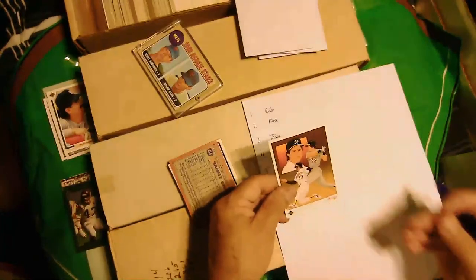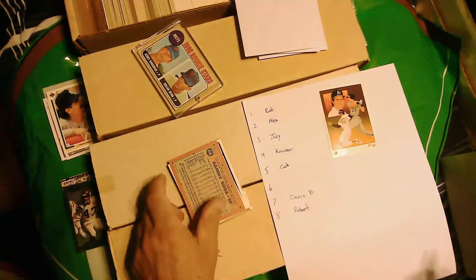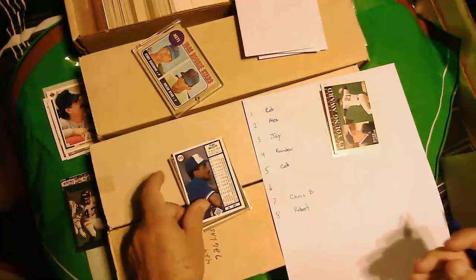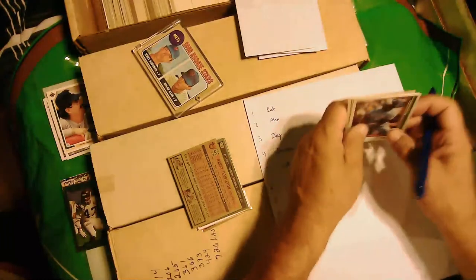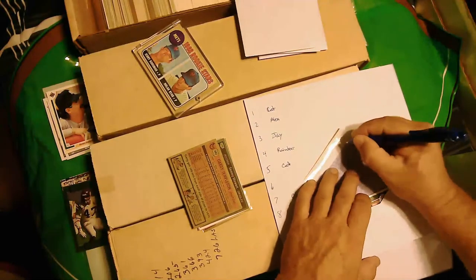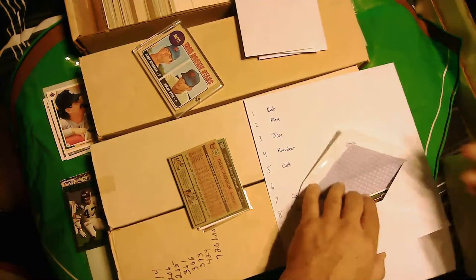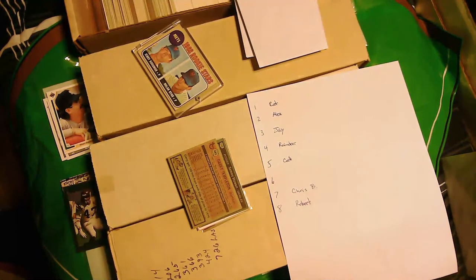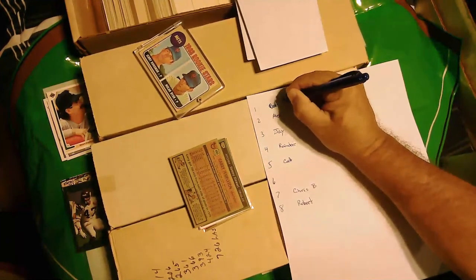Reindeer, you've got the Bo Jackson team card. You've got a Sammy Sosa. You've got a Roger Clemens. And you got the Fred McGriff, 89 Upper Deck. Kat, you're up. No, Kat. You had five. Hold on, did I screw that up already? Five was Kat. One was South. I'm sorry, South. My bad, South.